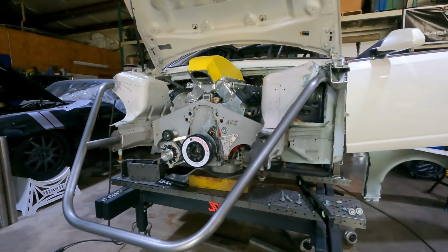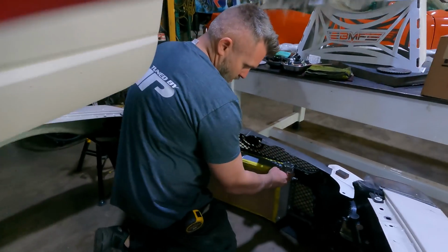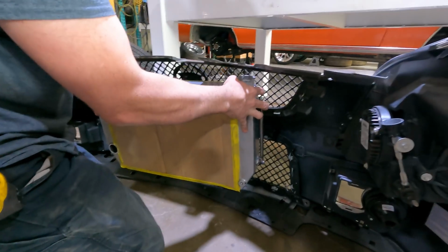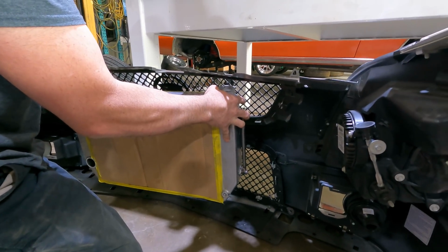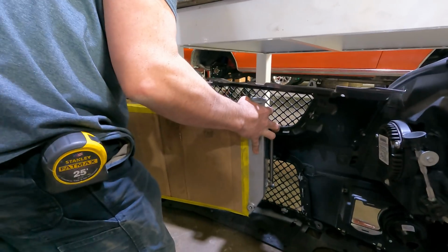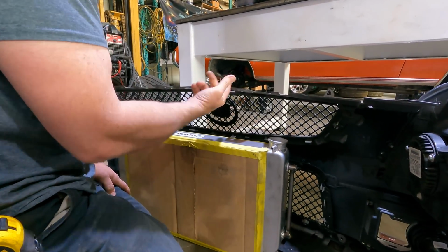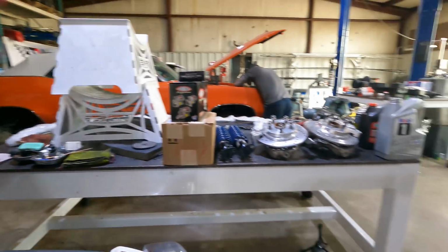You gonna add any more to that for like weight bars or anything? It sits up in there about like that. Man, that's not bad. When you got a big old honking front end like this, it'll make a difference. Yeah, I mean, I can put a tube across here, something to put the hood to.